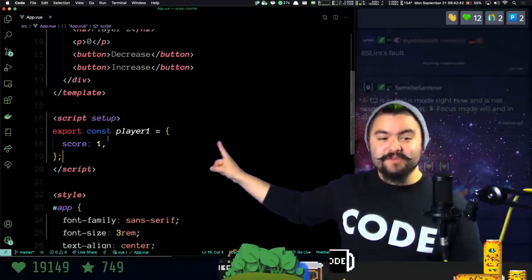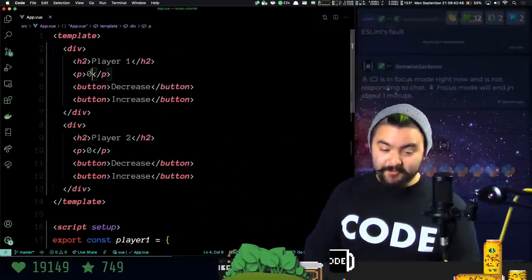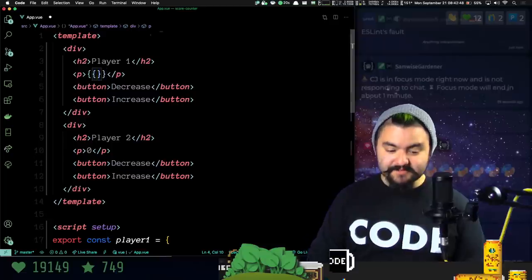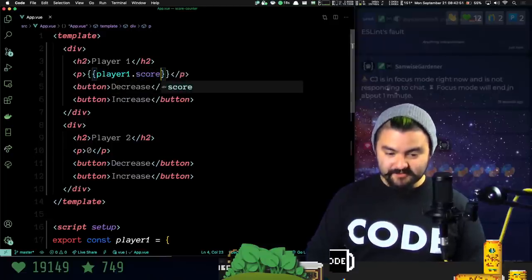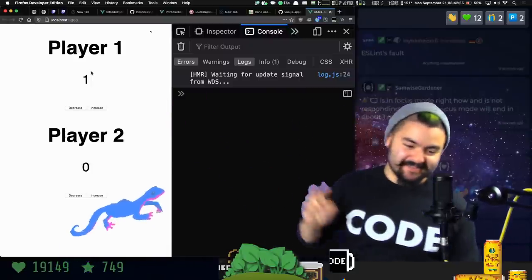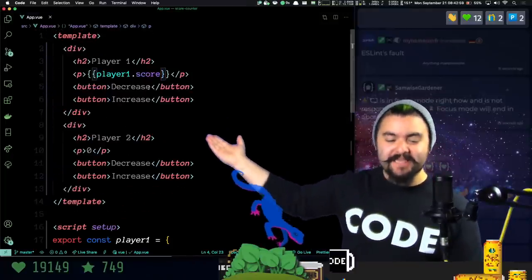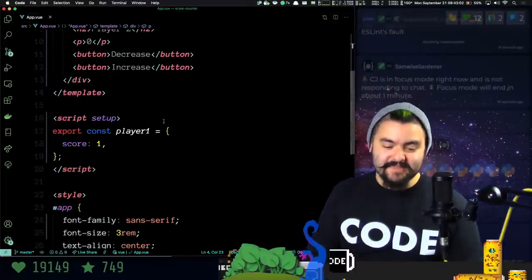Now, because we've exported this, let's say I want to show that score property right here. We can use handlebars. We should be able to. And I should be able to do player one dot score like that. It should say one. And it does! Look at that! It's amazing. This is fantastic. So basically anything you export from this script becomes available inside of your template.